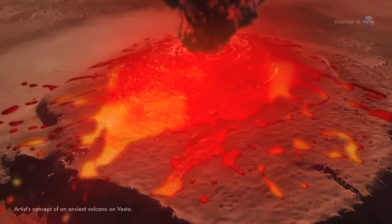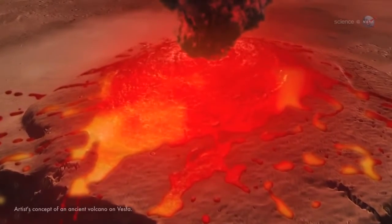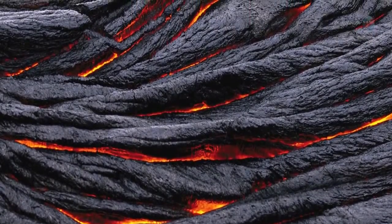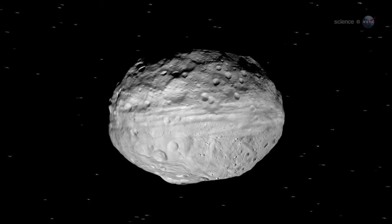"We think Vesta had volcanoes and flowing lava at one time, although we've not yet found any ancient volcanoes there," says Russell. "We're still looking." Vesta's plains seem similar to Hawaii's surface, which is basaltic lava solidified after flowing onto the surface. Vesta has so much in common with the terrestrial planets.